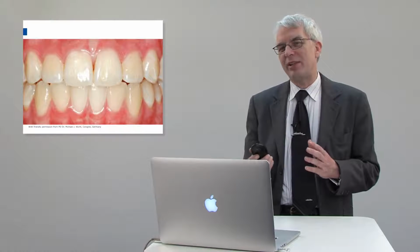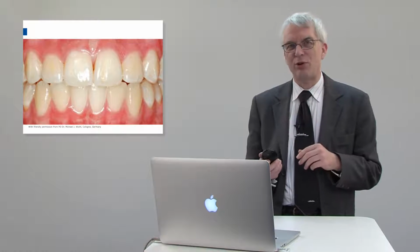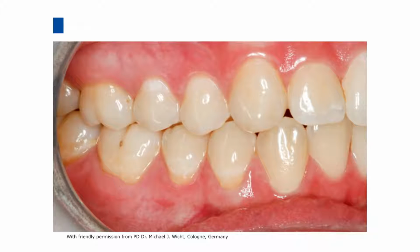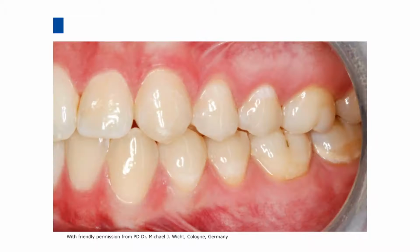Let me give you an example here. This is a 26-year-old patient that came to Dr. Wicht in his Cologne University clinic. And at a first sight, everything looks nice. Nice teeth, nice gums, and also on the posterior area, there's a little bit of caries there, nothing to worry about. Gums are healthy, everything looks fine, right and left, everything is good.